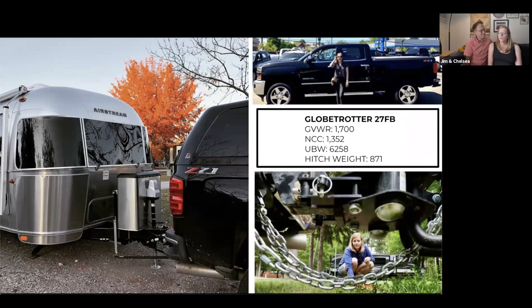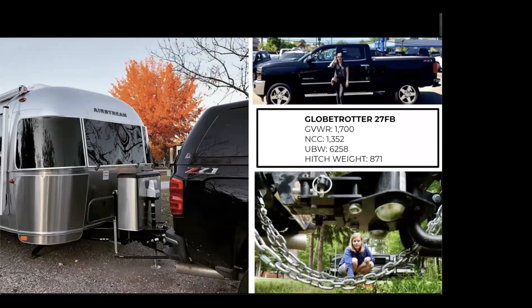Yeah, I think we also liked the idea that once we got to our campsite, we could leave the travel trailer at the campsite, settle in, and take the truck to the grocery store if we needed to run errands. So it was the idea that we didn't have to pack everything up and move every single time. And we just love the Airstream travel trailers. We just really wanted one of those more than anything. Yeah. Awesome, thanks.